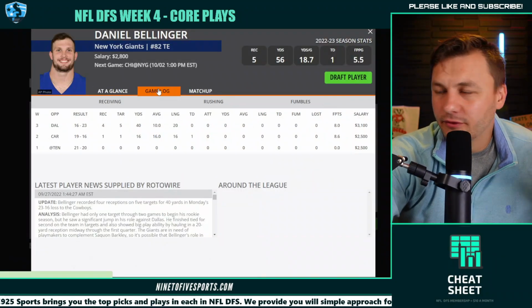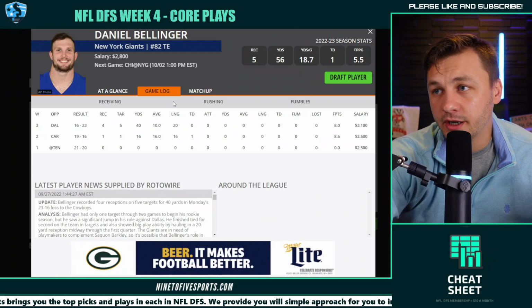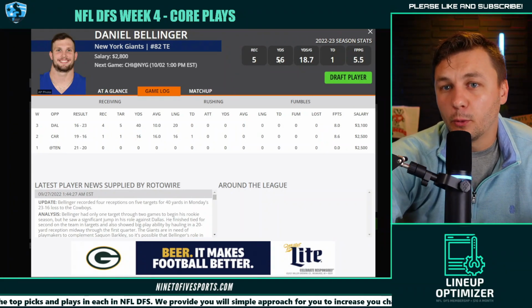And then the last one is definitely a price point play, but Daniel Bellinger, 2.8. He saw 60% of the snaps in week 3. We could see that going up once again. He did have 5 targets in that game. He's a player that I think is a strong play price point wise if you want to go that route.